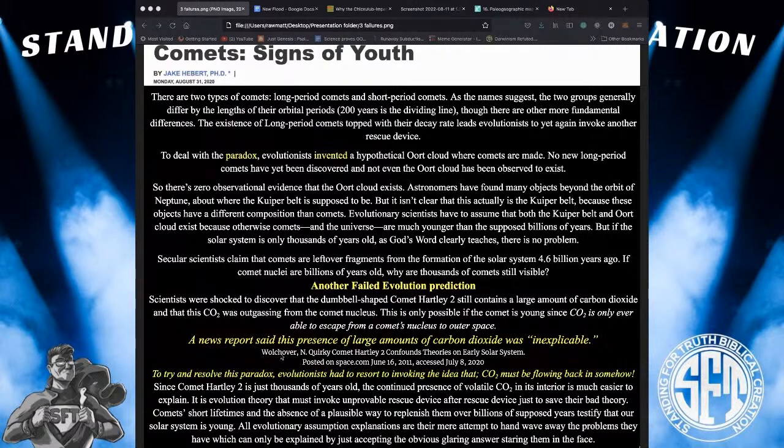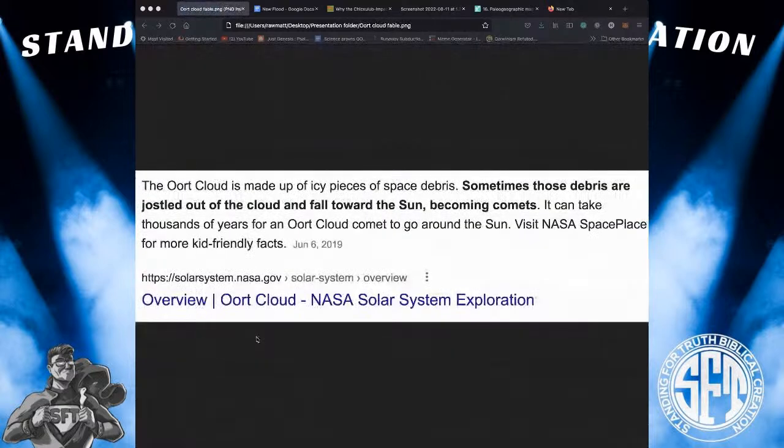They wrote in a news report that the large amounts of carbon dioxide were inexplicable. They don't even know what to say about it. To try and resolve this paradox, evolutionists had to resort to the idea that CO2 must be flowing back inside somehow. They gave no explanation of how or why. They just said it must happen. Unbelievable yet again.